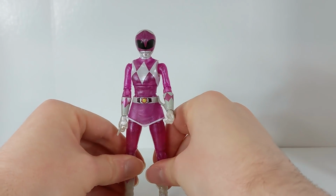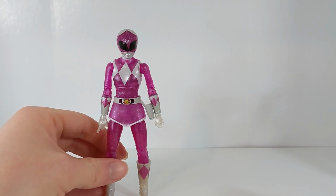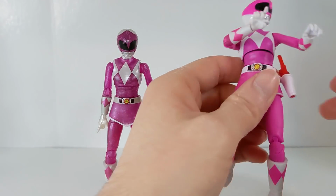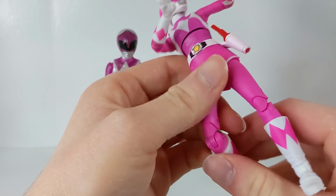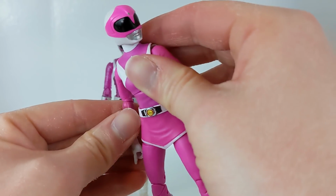I mean, if you have the regular MMPR Pink, you basically know what you're getting with this one. Articulation is the same as any of the female molds, just like Mighty Morphin Yellow and Mighty Morphin Pink. You don't like breaking up their poses, but Kimberly was barely holding on to the power weapons as it was anyway, so... what the heck.